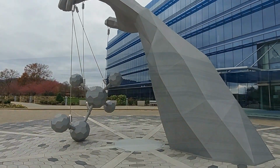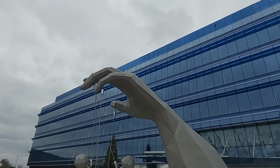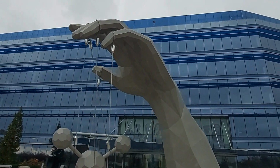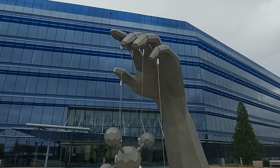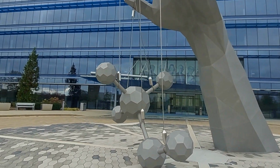Pretty cool sculpture here just outside of the, I don't know if this is their main office building. I don't know enough about the company itself, but it's just a cool random sculpture, but stopped off to check it out, and we'll head on out from here and see a few other things before we get to our final destination for the day.